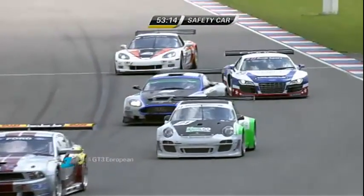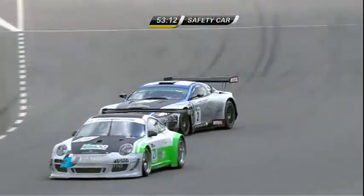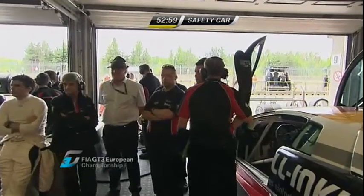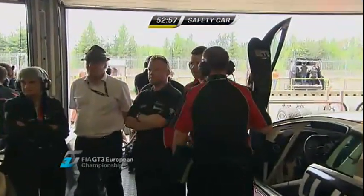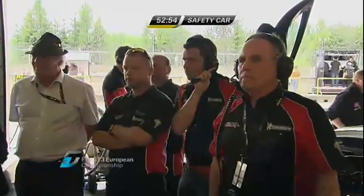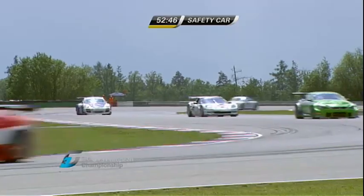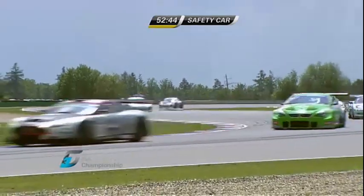The number 9 BMW also had a good start. He's up into 4th position. That Alpina lovely lime green car was quick in the dry in qualifying, but unfortunately had a terrible race in the wet. Just watching on from the pit lane as the safety car still continues to lead around. They've taken a while removing the 2 cars from that corner, and they're still dragging those cars away. Might by the end of this lap actually have managed to get the cars out of the way, and we can start racing once again.